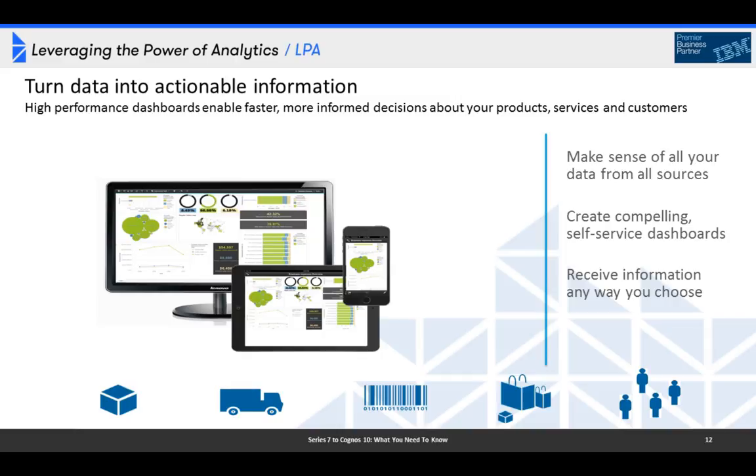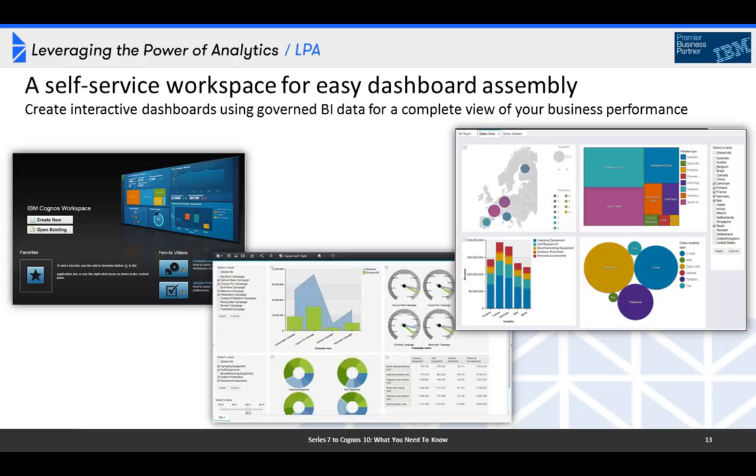So make sense of all the data from all your data sources, create analyses that provide insights by using compelling visualizations using the chart engine and the Rave adaptive engine, and then present that data, distribute that data to all of your end users who need it, both inside your company as well as external partners, in any way that makes sense for them. Paper, mobile, connected, disconnected.